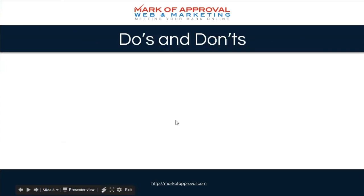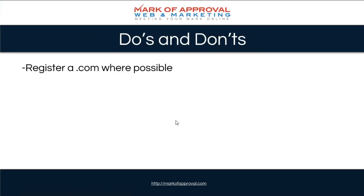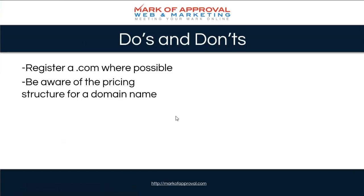Here's some do's and don'ts for choosing your domain name. Do register a .com where possible. As I suggested before, if you register a .net, people get confused and go to the .com version. And if that's your competitor, then you've possibly just lost, for example, a keyword domain, you possibly just lost your rank to a competitor.